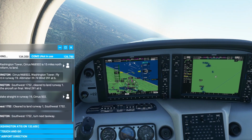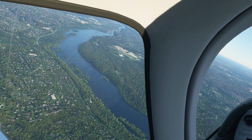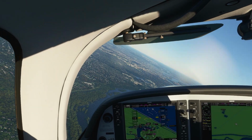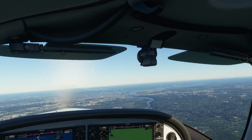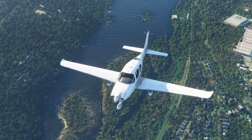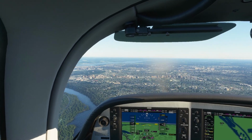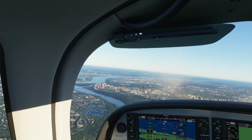Okay. There's the Taylor Naval Research and Design Center and the American Legion Memorial Bridge, so we're 10 nautical miles out. By the Chain Bridge, I should be at 1800. I'm guessing that's the Georgetown Reservoir on the left, so that means I'm 4 miles out.